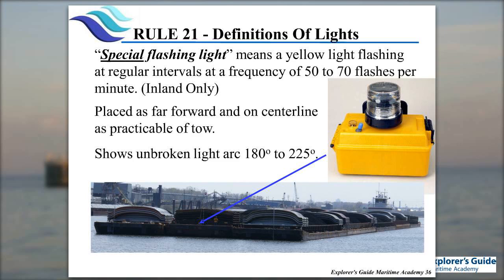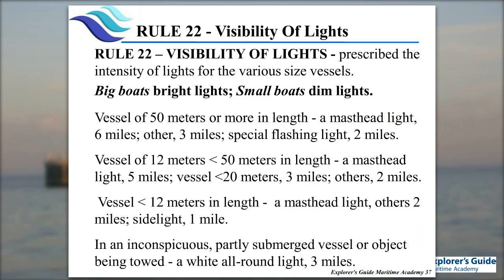So at night, one of the mates takes that light, battery operated, goes out in the front of the boat, places it in the center, and attaches it, as well as those two side lights. Again, the special flashing light is only inland. It is not in international rules area. It's only in inland. Big boats have bright lights. Little boats have dim lights.